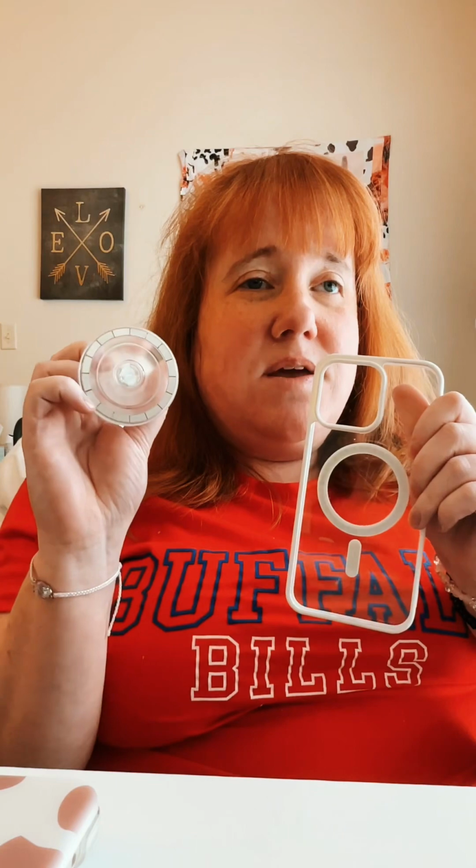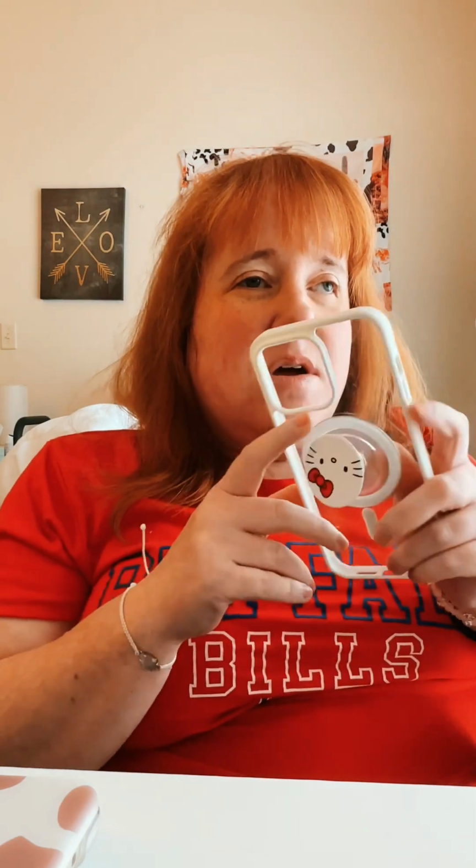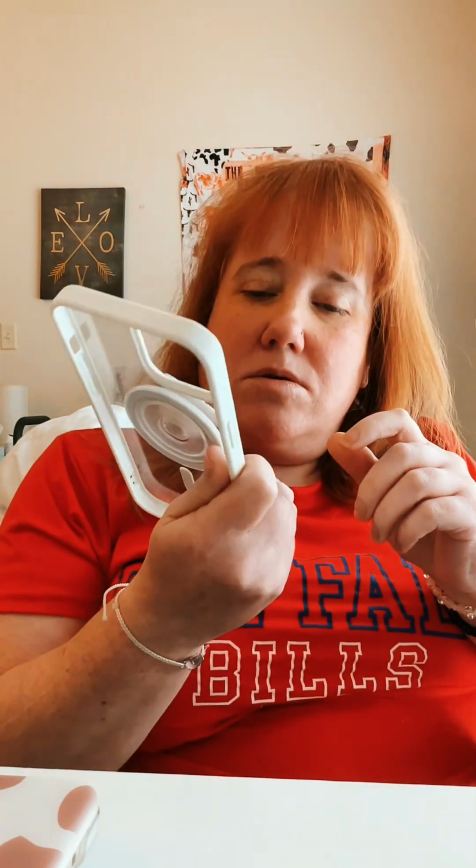Then we have this one with my cute pop socket on it. Goes like that. It's a MagSafe pop socket. Pretty convenient if you don't want to keep it on there and you want it to just be regular. I got this at Marshall's, I think. Did I get to say Marshall's? I don't know, but this is just a basic one. Does it say a name on it? No, it's just your basic clear one with the MagSafe on it.